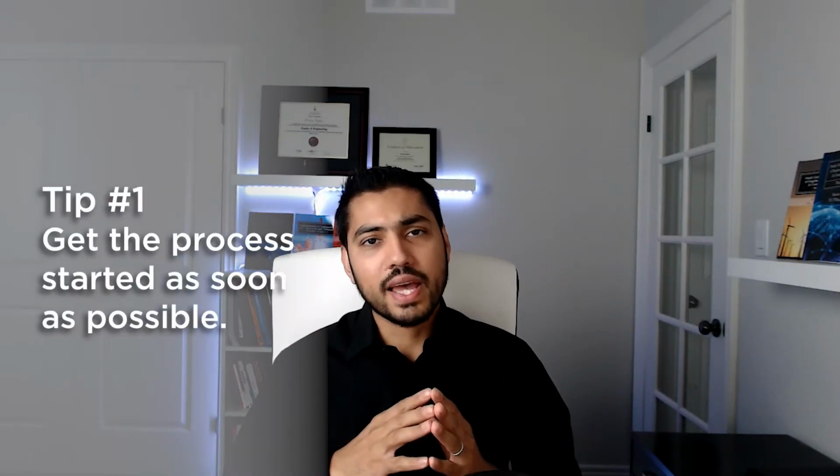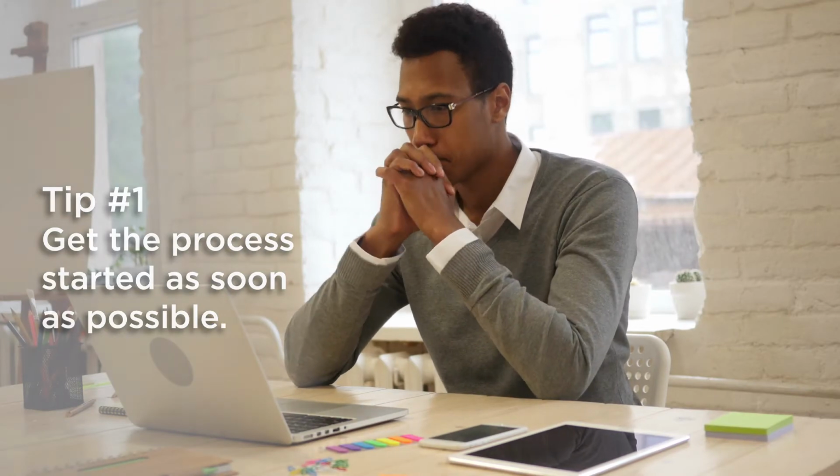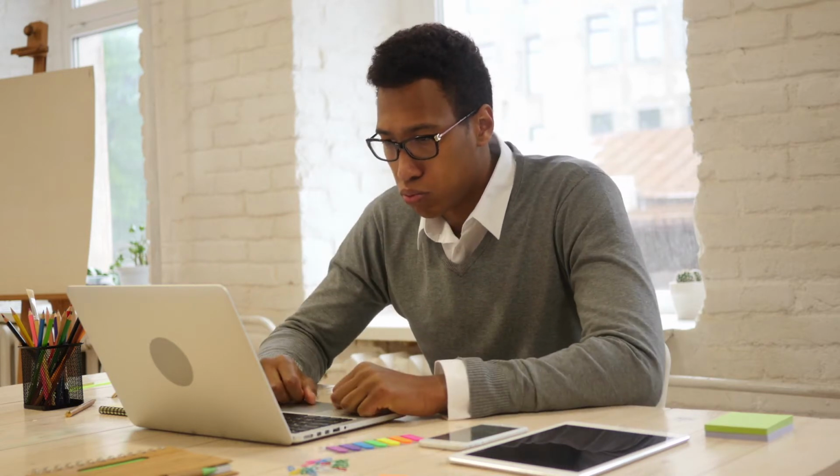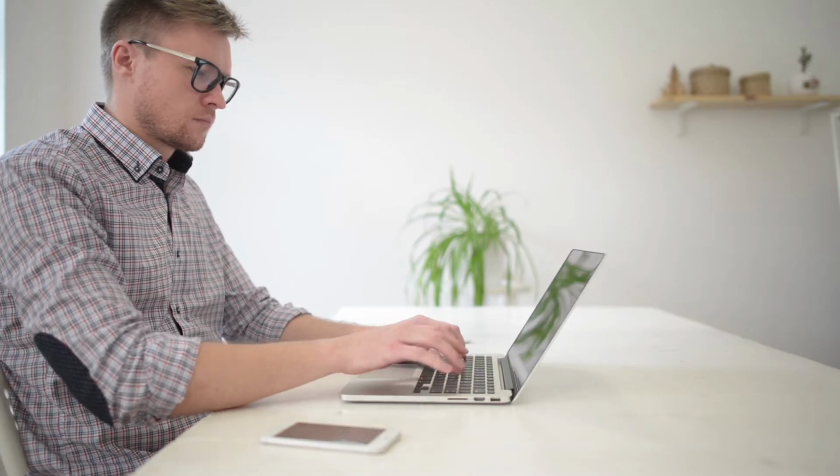So my first tip on this point is to get started with this process as soon as possible. It's going to be evaluated on a case-by-case basis, and all of it takes time. A lot of my students who are preparing for the PE Power exam, I recommend that they start this process in parallel and also get going with their exam preparation, because this can take, depending on your particular scenario, maybe a few weeks up to a few months.